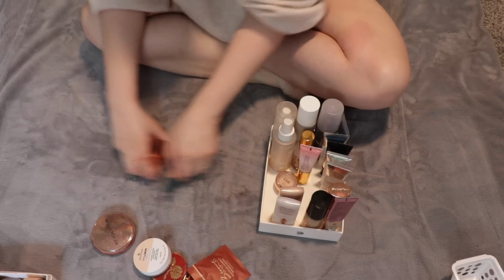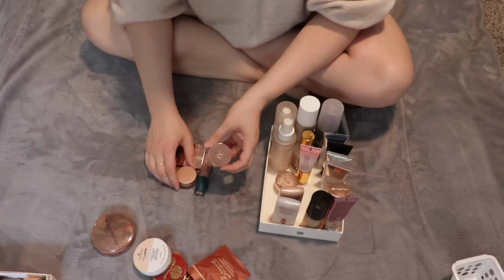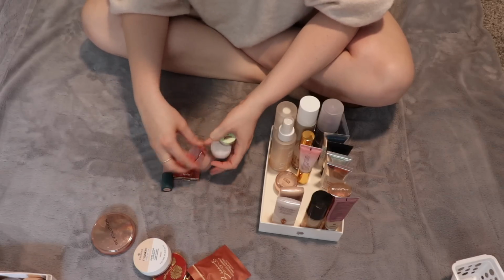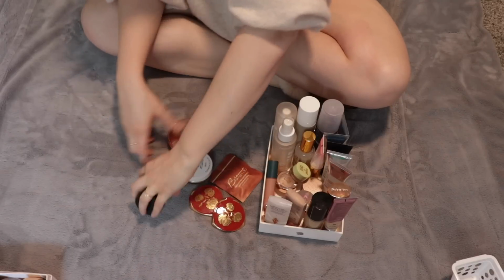And then same with these color correctors. I have one from Makeup Revolution, one from Becca, one from Pixi, one from Exa, and then one from Tarte. And I like all of these. I'm keeping all of them. Wait, I'm also keeping all my powders too.